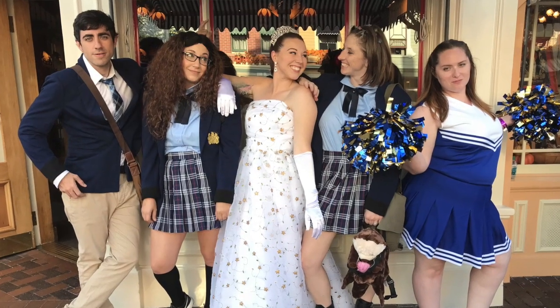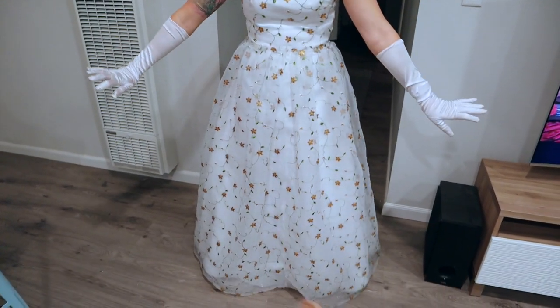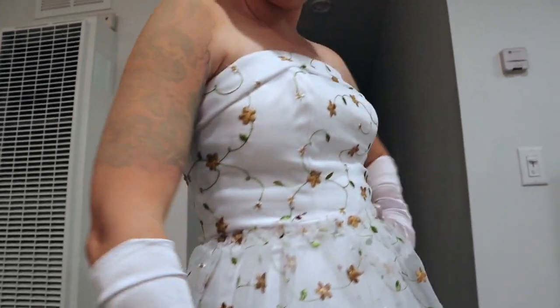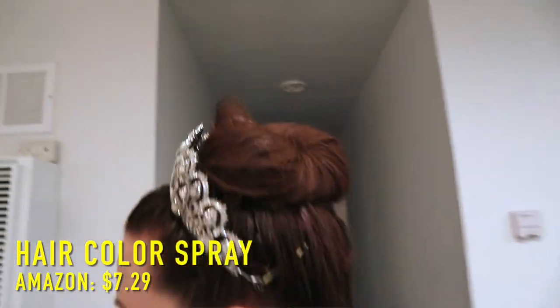I actually just got back from Mickey's Halloween party. Didn't have time to film things beforehand, but this is how everything came together. Super happy with it. Everybody loved it, which was awesome, but happy with how the dress turned out. A lot of people asked me where it was from, and I was like, I made it. A lot of people were like, oh my God, did you dye your hair? But I used a spray to color it all brown, because I didn't want to wear a wig. So I have a link to that below as well.